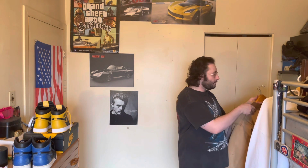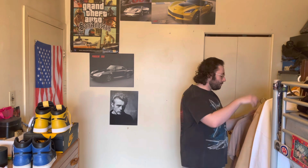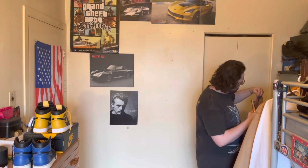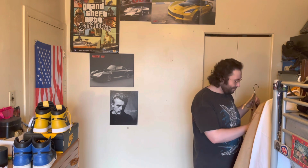Now probably my favorite t-shirt as far as my collection is concerned. Got this, well, why am I taking the hanger off, man? Getting distracted.